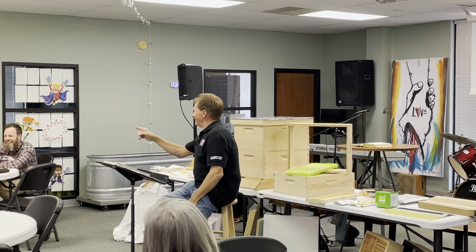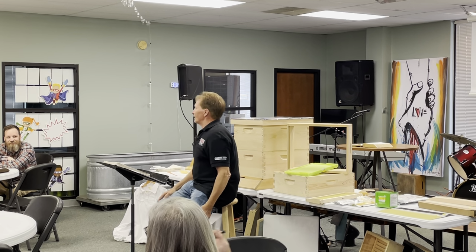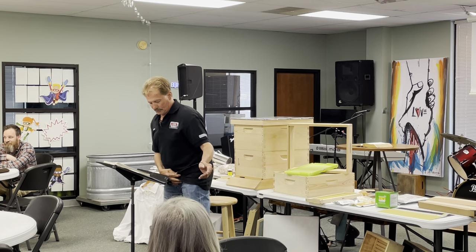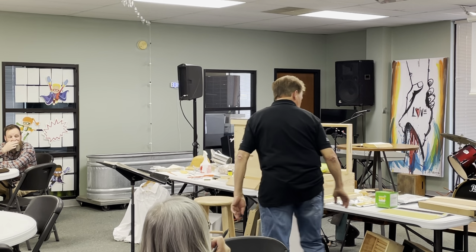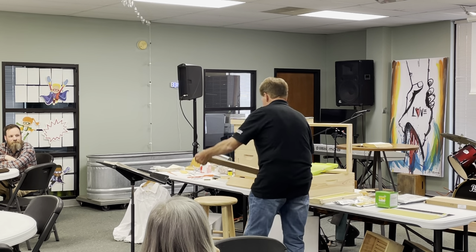I like it. But what if you like the comb with the honey and you don't want it in just the comb? So you still have to... So you use, this is, I'm going to pull a sheet of this out. I'll put it back.